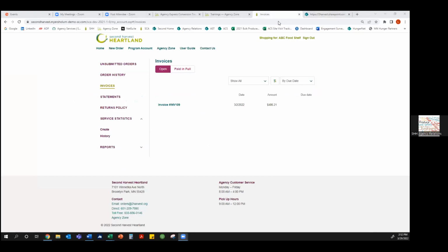So under the invoices, if you would like to review any specific invoice, like I mentioned, they are all here under the invoice tab. You can navigate between the open and paid in full. So I'm going to go ahead and click on this invoice here. And it's just loading for us.